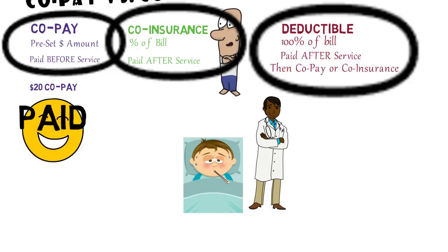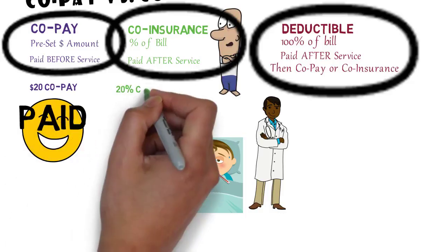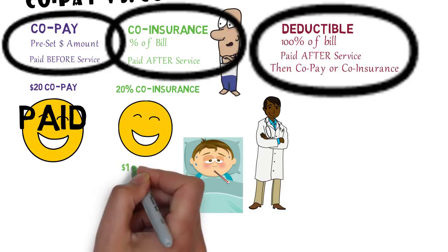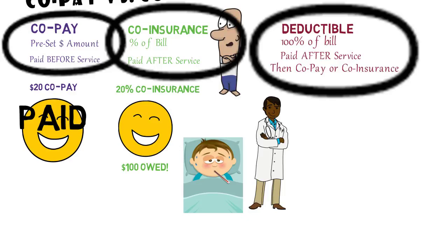In a coinsurance situation, his plan says he owes 20% coinsurance to see his primary care doctor. So Billy gets to the doctor's office, they look at his insurance plan, he pays nothing, and then the doctor sees him, performs some basic tests, checks his temperature and vitals, and sends him home. Now to get paid, Billy's doctor negotiates with Billy's insurance company $100 for the services he provided to Billy. If Billy's coinsurance is 20%, Billy will receive a bill saying he owes $20 and his insurance company paid the doctor $80.